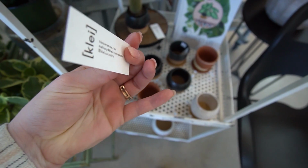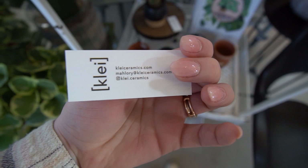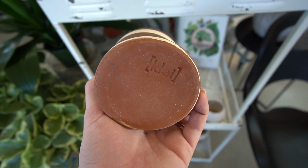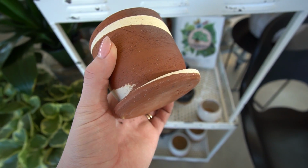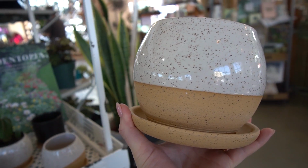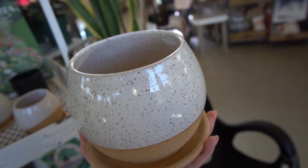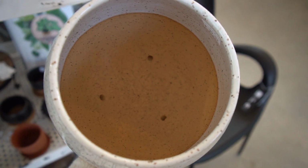Now we're in business. This is one of my favorite ceramicists. Their name is Clay. Here's their information in case you want to check them out any further. They make my favorite kind of pots. I love the brown and tan terracotta mix. I also really like the coffee bean, vanilla bean type of vibe that these pots give. I would have all my plants in these pots if I could.